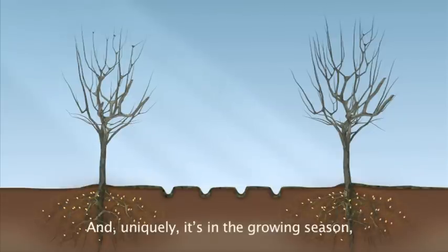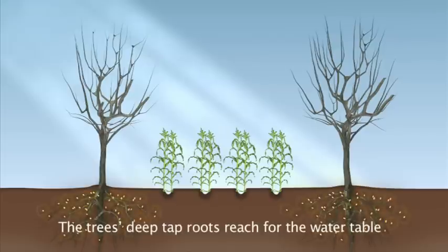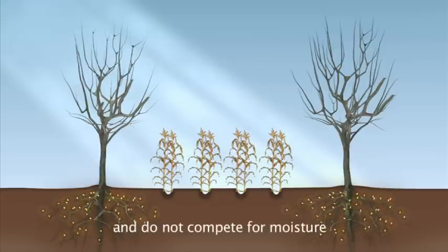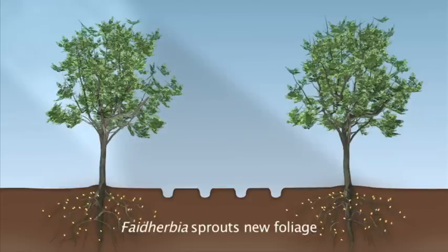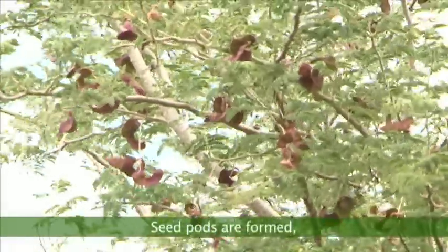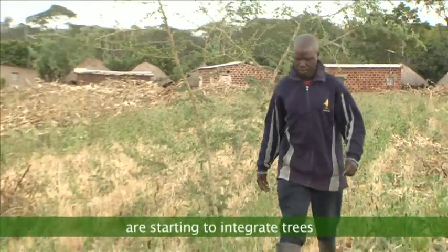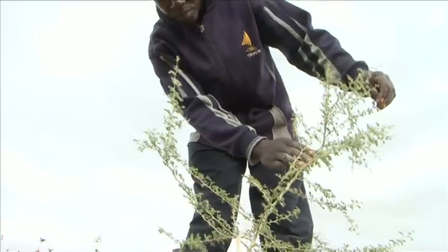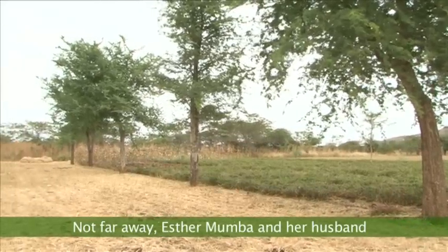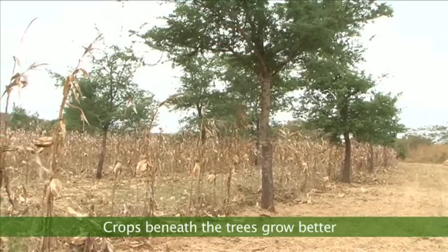And uniquely, it's in the growing season when the extraordinary Faidherbia trees drop their leaves, allowing gentle sunlight through to the crops. The tree's deep taproots reach for the water table and do not compete for moisture or nutrients in the topsoil. In the dry season, while most other types of trees shed their leaves, Faidherbia sprouts new foliage and its canopy shades the ground. Seed pods are formed, providing nutritious fodder for livestock. No wonder farmers like Noah are starting to integrate trees into their conservation agriculture practices. Not far away, Esther Mumba and her husband planted their trees 7 years ago, and the impact is clear. Crops beneath the trees grow better and produce more.